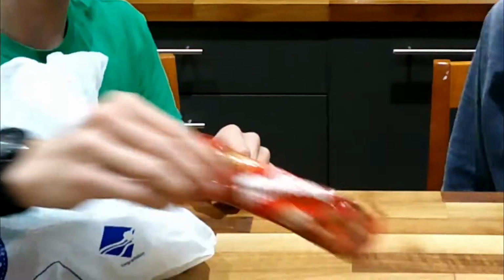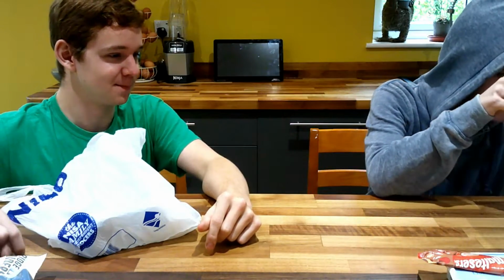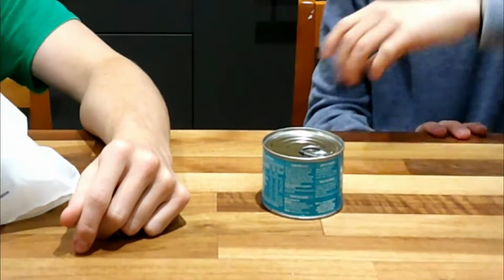The next ingredient is a sachet of Maltesers hot chocolate. You know what, I hate you. How are you going to fit that in? I don't know, that's your problem, not mine. It could be the top. Right, okay, your next ingredient, Heinz beans.